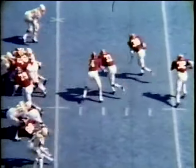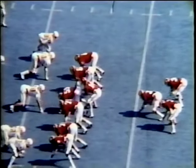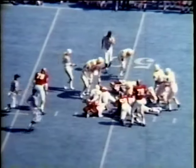Bryant goes with Richard Todd now at quarterback. He goes with the option to Calvin Culliver. He has 9 to the 49. The Vols rise up, though Wilson catches Todd for a loss of 1. So it's third down and 2, and Mike Stock takes care of that, getting 3 to a Tennessee 49.